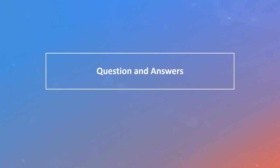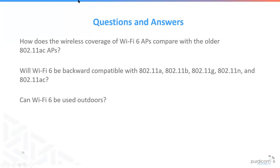How does the wireless coverage of Wi-Fi 6 APs compare with older 802.11ac APs? That's a great question. In our experience, the coverage profile of the 2x2 APs is generally similar to the Wi-Fi 5 counterpart. However, in testing here at Purdicom, APs with more antennas, such as a 4x4 or an 8x8, 8 spatial stream AP, seem to have a slightly smaller coverage pattern when compared to outgoing 802.11ac or Wi-Fi 5 APs. So it's maybe just one to keep in mind when doing a network refresh. You may have to do a bit of a redesign potentially. But obviously here at Purdicom, we can help with that. We offer a free heat mapping service, desktop survey service, so get in touch.